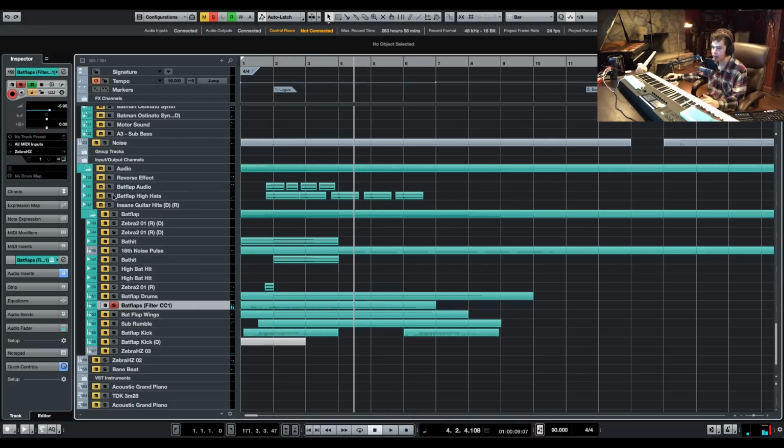And that is being doubled with this sound, which is a bit lower. And those are both working with this sub rumble. That is, again, this pulse just sitting below everything.